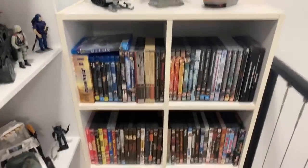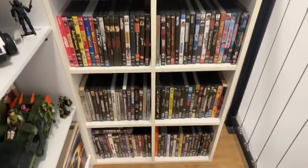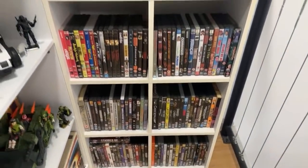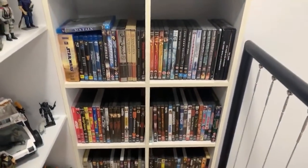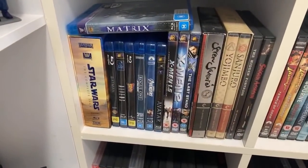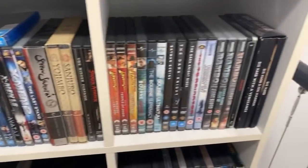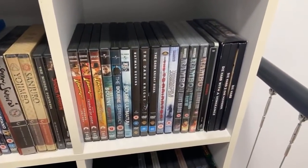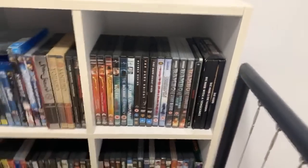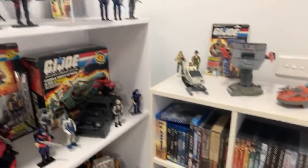I've then got some of my DVD collection. I've got a lot more DVDs than this. A lot of the others are actually down in the studio. There's not enough room to display them all up here, but these are kind of my favorites. Starting with my Star Wars Blu-ray, my X-Men movies, Indiana Jones, Bourne Identity, the Dark Knight trilogy, Terminator 1 and 2, Rambo, Die Hard, that kind of thing. But we're not here to see DVDs, we're here to see toys.